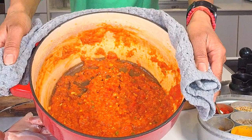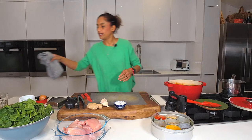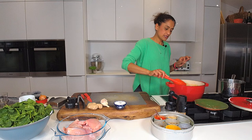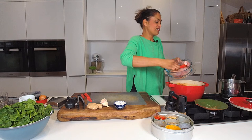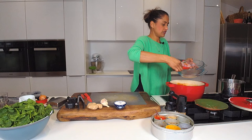And remember, I've got chicken on the bone here. So if you've got breast meat, or if you have got thigh fillets, then you probably don't need it to cook as long. So my chicken is probably going to take, I know you were joking, but hey, about 25 minutes, I would say. If you're using breast meat, 10 minutes. So do keep an eye on your dish, depending on what you have used.